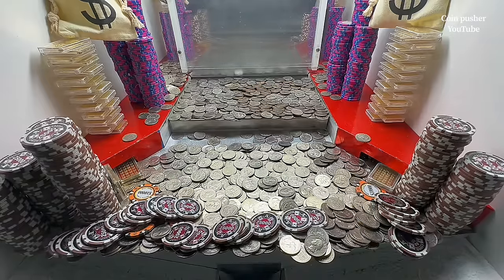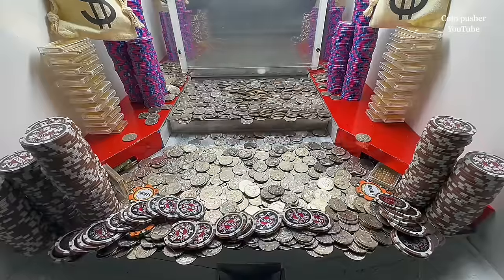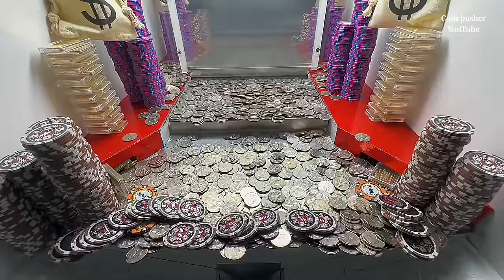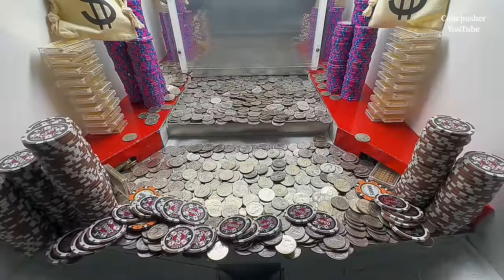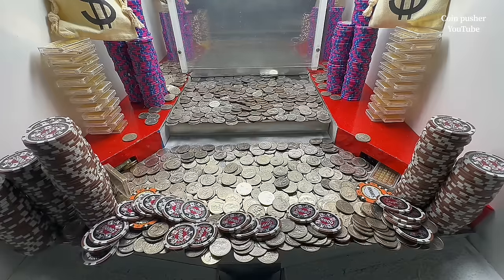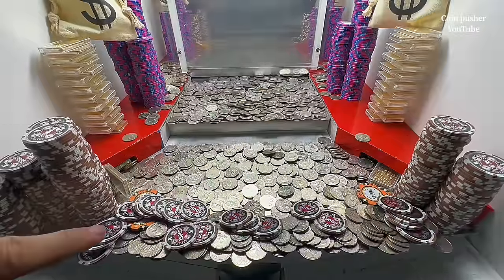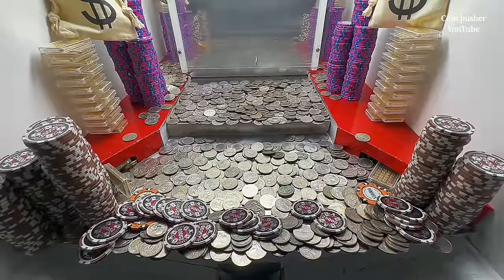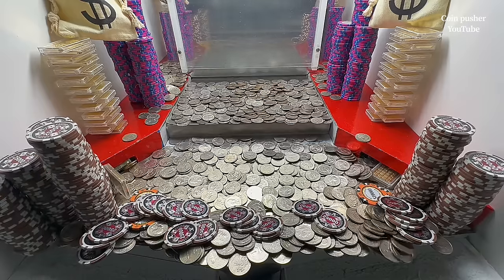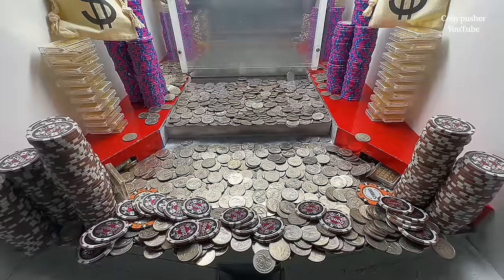Good one. Nice, another 75 grand, I think. There's three more about to go right here. Three more $25,000 chips. Did you see this tower move? Nice. Come on. Got four towers on the left, two on the right.